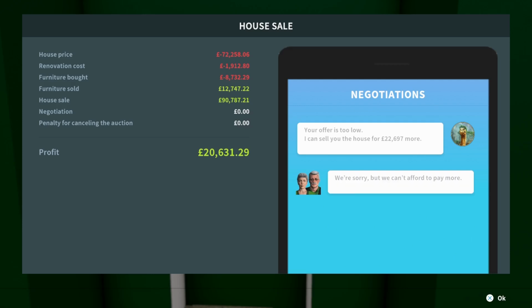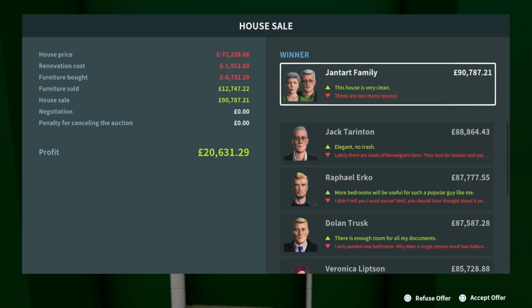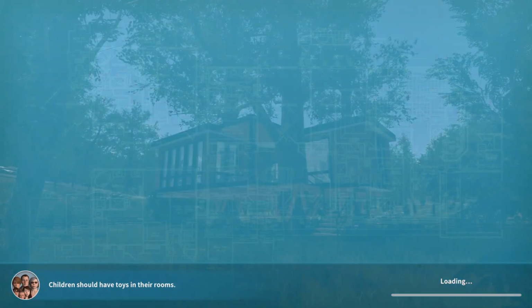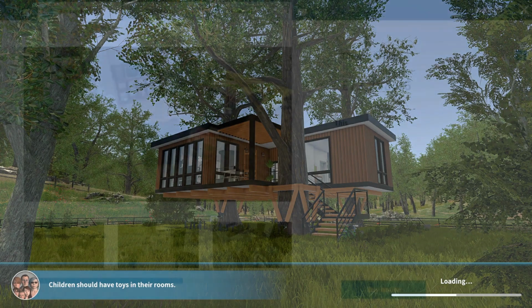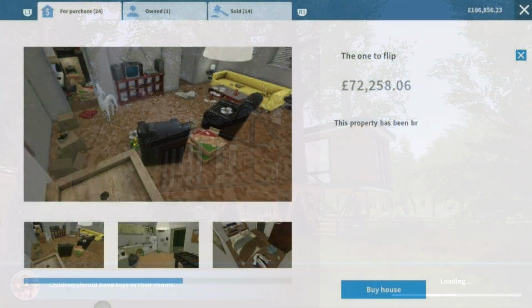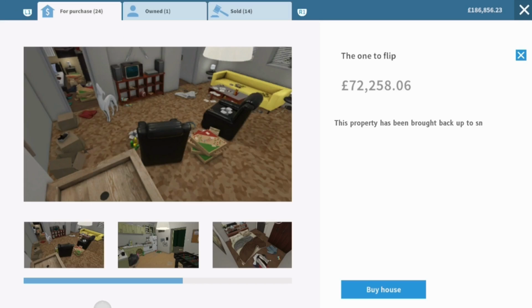I don't know why it's even an option, because they never do. If it's over 3,000, they never do. But let's accept that offer. I always forget to do the property descriptions now before I put them onto sale. So while we're loading in here, I'm also going to do the property description because I am a goober and I got so used to selling to specific buyers that I stopped doing the property descriptions.